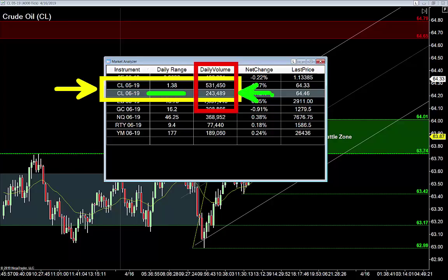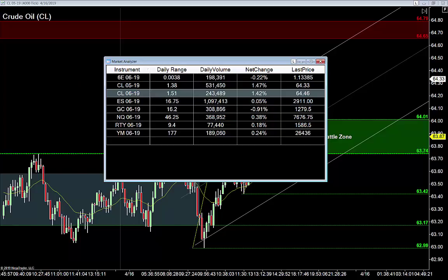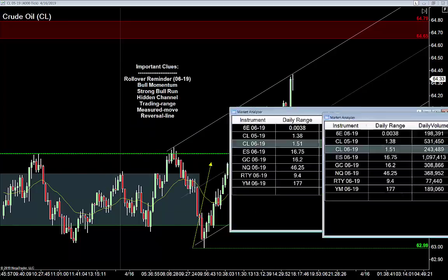So how do you know when oil rolls over? When the volume on the next one month, remember, every one month, the next month is greater than the current month. So right now, we're on a 519 contract. That is the most amount of volume on the CME. So we'll trade the 519. Once the 619 has more volume, bada bing, bada boom, we'll trade that one as well.